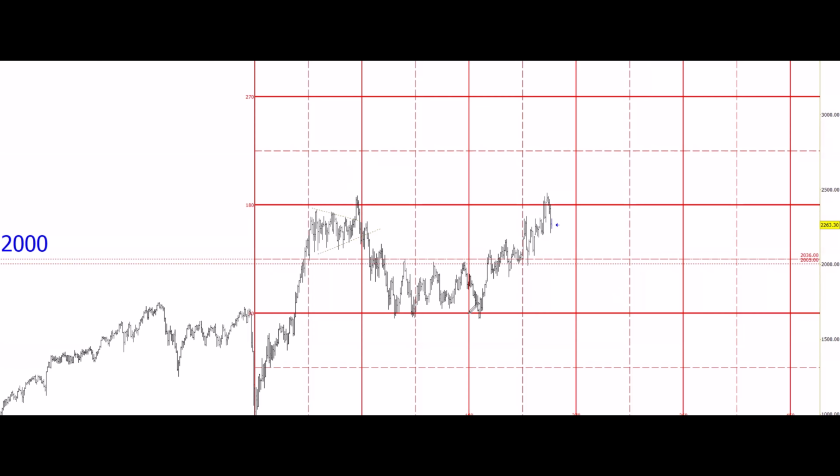This is also another good example of how the soldiers are leaving the battlefield, right? All the little guys, the privates in the Russell, the smaller stocks, made a false break and are turning down, while the bigger stocks held up by the concentration in the Mag 7 haven't really broken yet. Some lead and some follow, and we'll see how it goes. I'm glad we're looking at a lot of indices and the spread, because I think it's important.